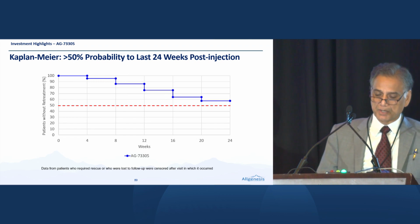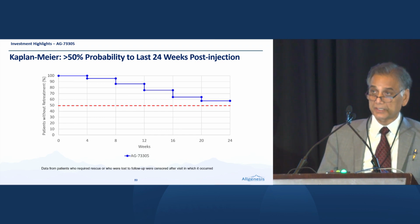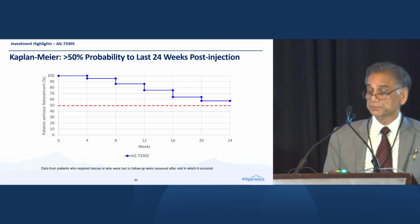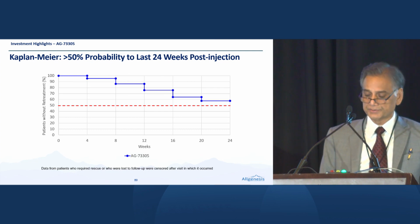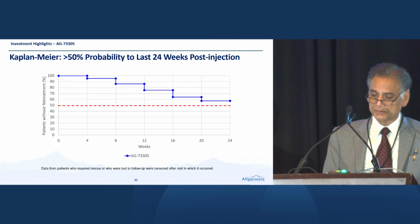This is a Kaplan-Meier, looking at how often or how quickly patients needed to be rescued. We were able to maintain non-rescued patients at up to 50% for up to 24 weeks. So we're seeing a really good durability signal.